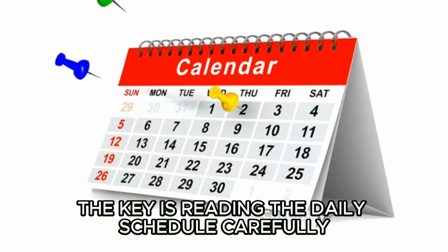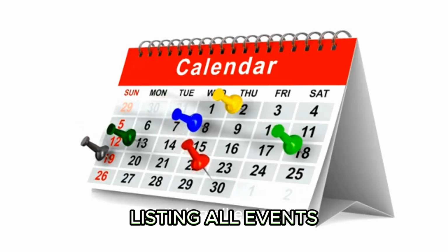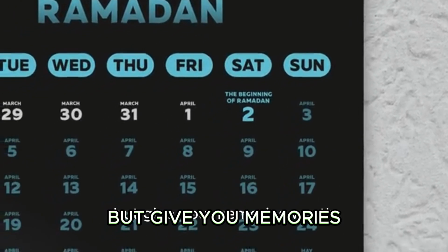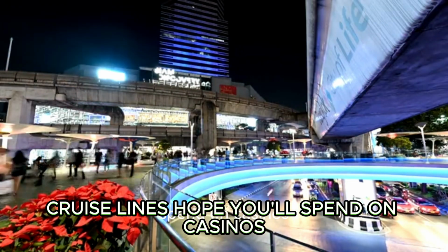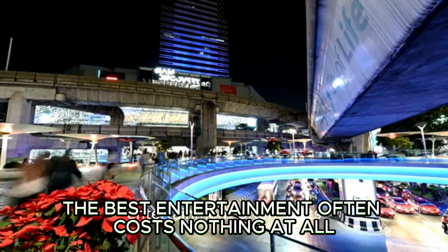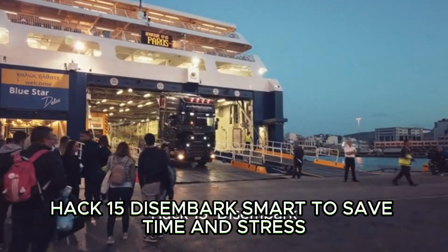The key is reading the daily schedule carefully. Each ship provides a newsletter or app listing all events. Hidden in those pages are gems that cost nothing but give you memories worth far more than any price tag. Cruise lines hope you'll spend on casinos, spa raffles, or paid classes, but real insiders know the best entertainment often costs nothing at all.